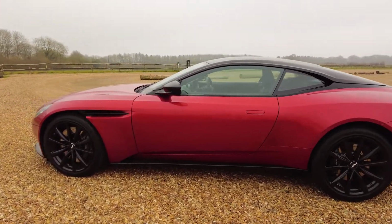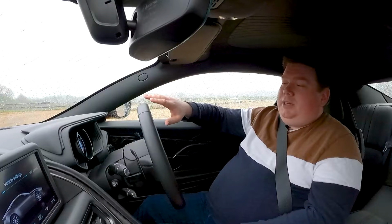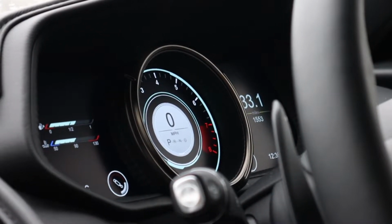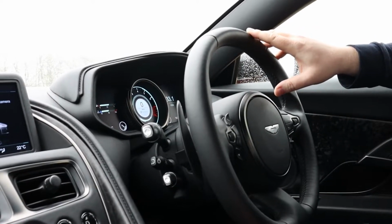Aston Martin themselves describe this as the new generation of Aston Martin, and they've made a complete departure away from the nice ornate dashboard to something that's fully digital. I personally prefer the previous generation dashboard. I like the clockwork analog kind of effect to it, but let's be honest, everything's moving full digital, and this is a natural progression from where they were at.